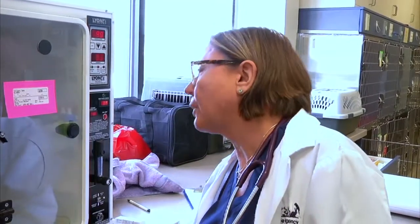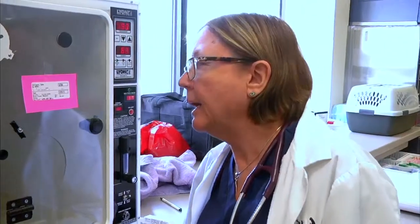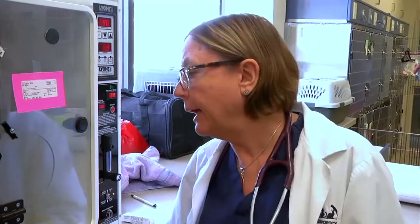This is Keiko. Keiko is a 42-year-old Amazon, unknown if male or female, a blue front, as you see, that's got blue right over the top of its nares. He originally presented about 6 months ago. They had him on not a very good diet, just mostly seeds. For 42 years, that would be like you eating McDonald's hamburgers for 42 years, and only McDonald's hamburgers, and you would look in pretty poor condition too.